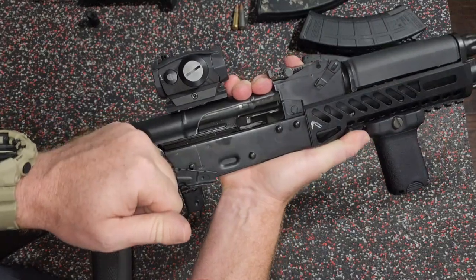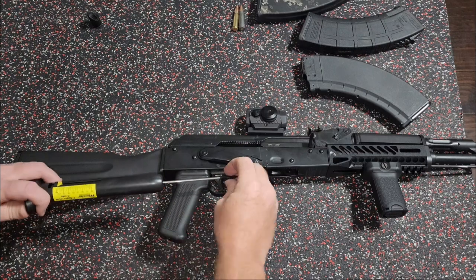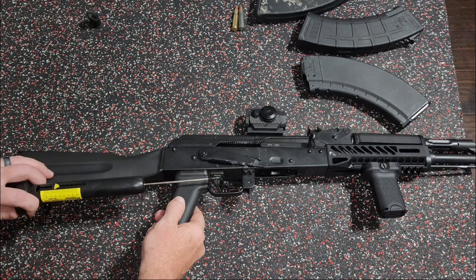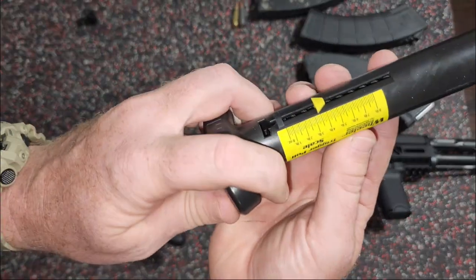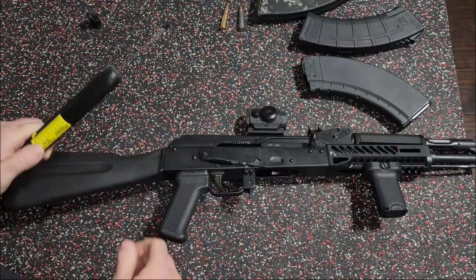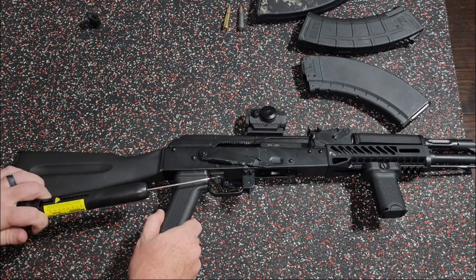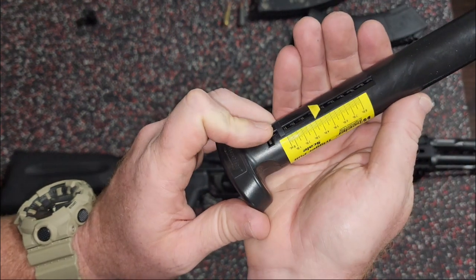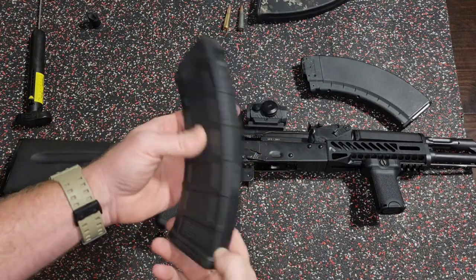This gun's clear. We'll give it a pull here, and I'm going to do a quick pound test. I've got my Wheeler trigger scale here. We'll give it a little pull. And that broke at just over 3 pounds. You can see that. We'll give it one more go. And again, just over 3 pounds. So 3.5 pound trigger.